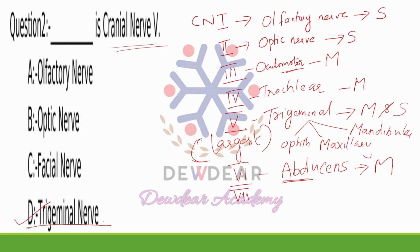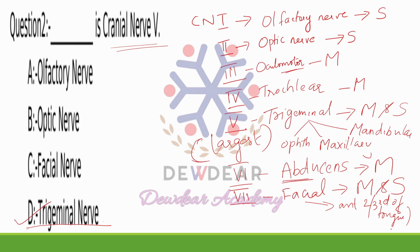Then we have the cranial nerve 7, that is the facial nerve. Facial nerve also has both motor and sensory functions. It controls the facial expressions. It also has the functions of secretion of saliva and tears and provides taste sensation to the anterior 2/3 of the tongue. So these 7 cranial nerves we discussed.